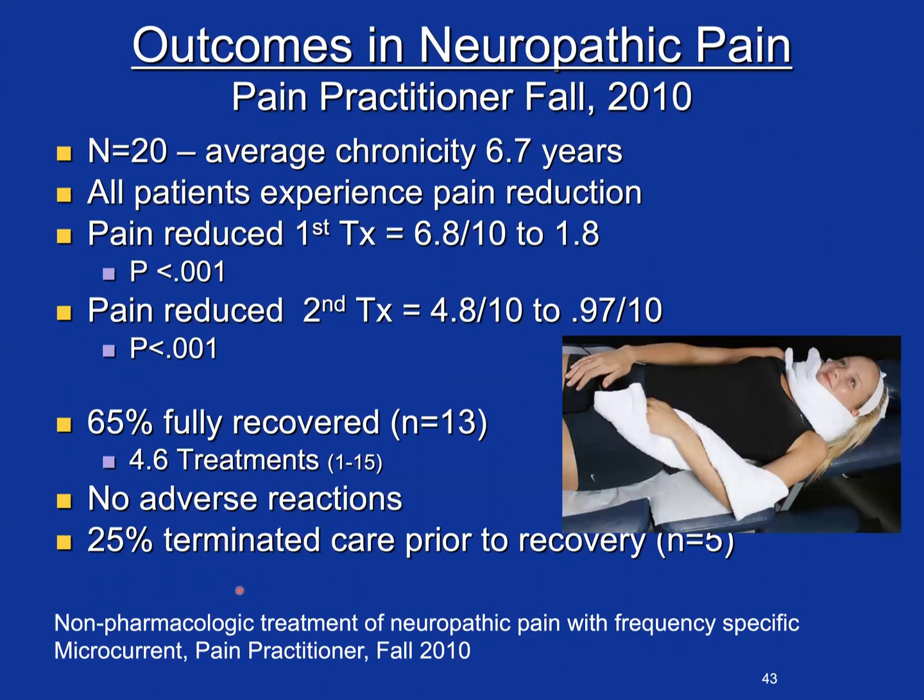Neuropathic pain is the hardest thing to treat medically. It's the easiest thing we treat. And all patients experience pain reduction. 20 patients, the average chronicity was almost 7 years. Pain was reduced in the first treatment from a 6.8 to a 1.8. That p-value has 2 zeros.